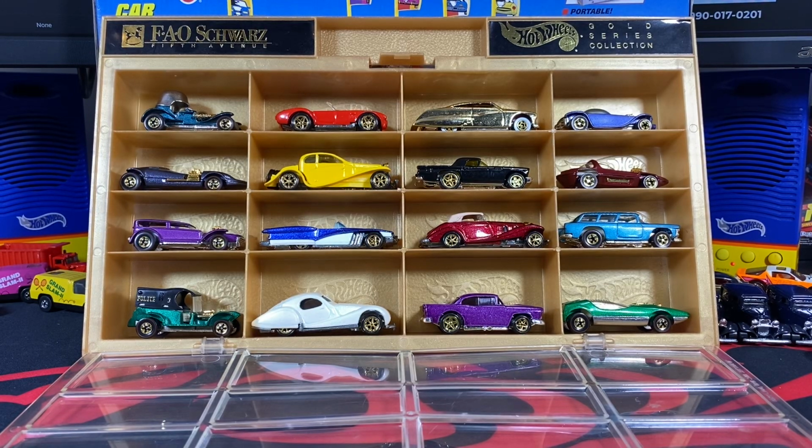It's Diesel Mac, and in front of us we've got the FAO Schwarz Gold Series collection. 16 cars that come in these sets. This is the first of the three, so I've got one more to put in. The next one is probably the more expensive one, as they've all kind of got the gold theme going on. And that 67 Camaro is in that one, and it's getting up there in price with the rest of the early Camaros. But this one, like I said, is the first one.